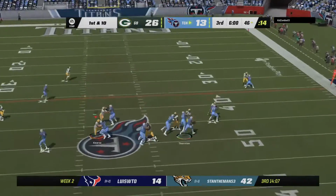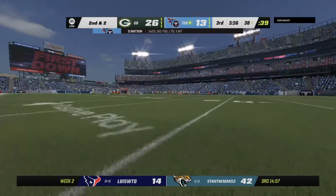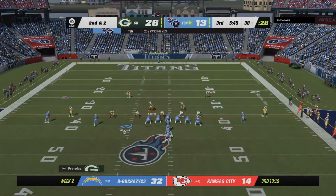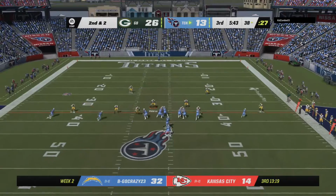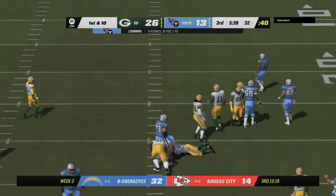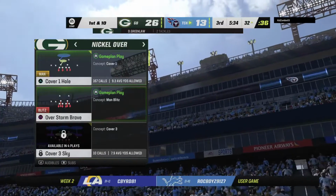Watson, a little touch pass on the jet sweep. And the result here, a pickup of 8. Leaves him with 2 to go on second down. On second down, a run with Dobbins. And he gets it down to the 32. 6 yards the pickup, and that's a first down.